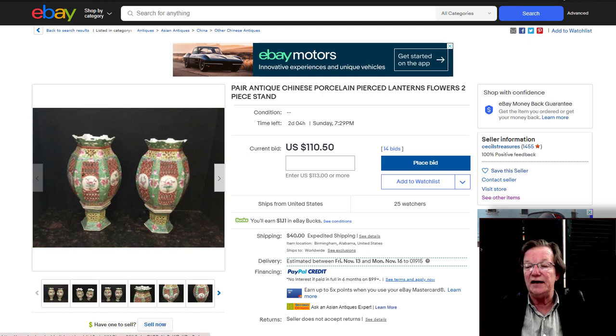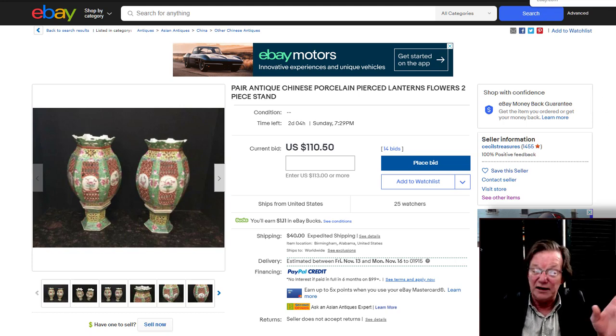It closes on Sunday. But if you like these and you want to own them, this is a nice looking pair. Just tell whoever, if you buy them, to make sure the seller ships them really carefully, because these pieces are unbelievably prone to breaking because of the inherent weakness of the bodies, because of all the reticulation.